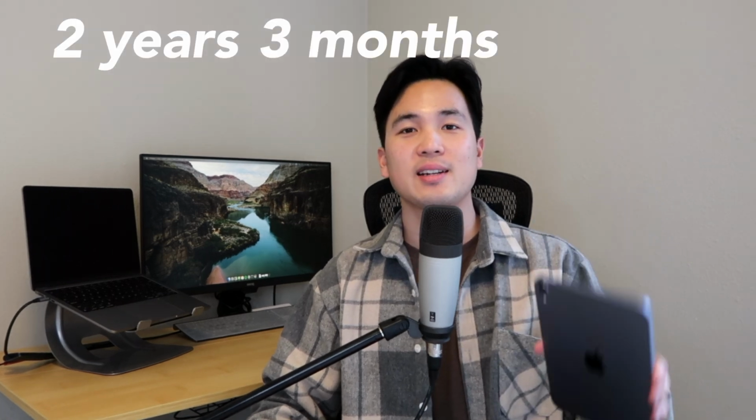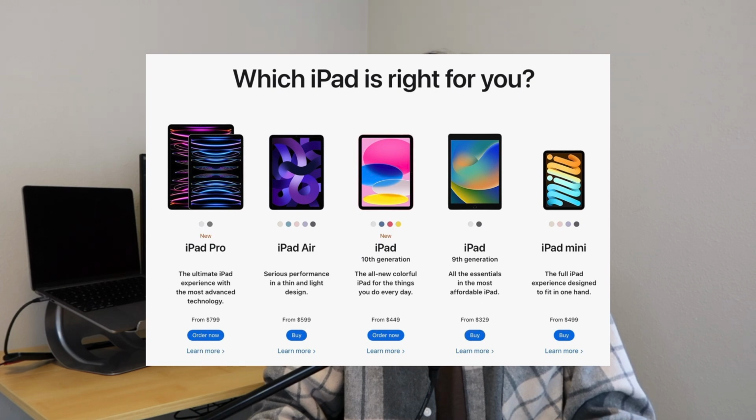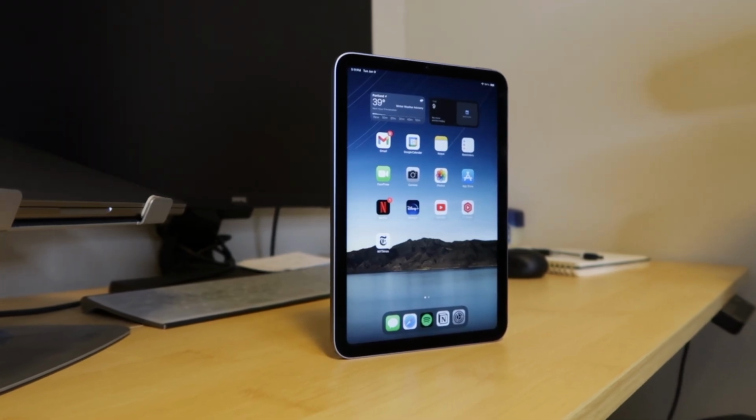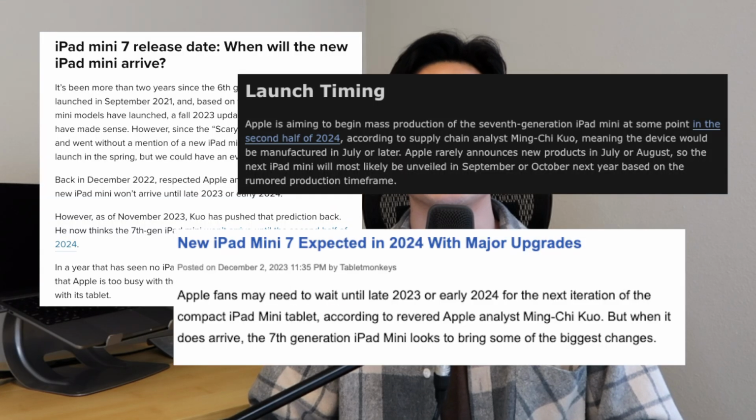iPad mini has been out for 2 years and 3 months exactly, and with so many iPads to choose from, iPad mini is still the tablet that I use on a daily basis in 2024. I know there are rumors of the iPad mini getting the finally long-awaited update later in the year, but let me tell you why iPad mini is still worth your money in 2024.